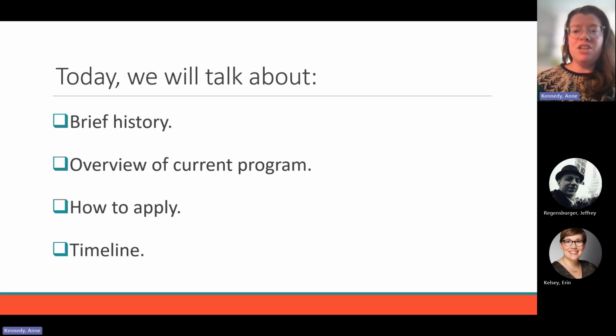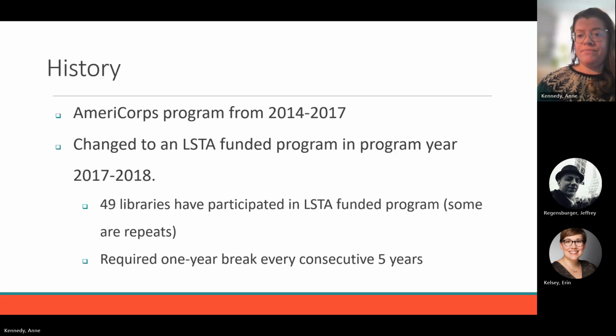Today, we'll be talking about a brief history of the GOO program, then an overview of the current program, how your library can apply, and what the timeline for the process looks like.